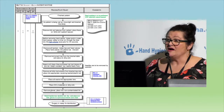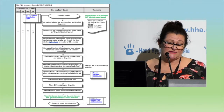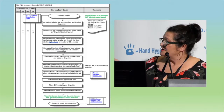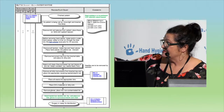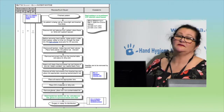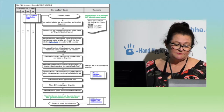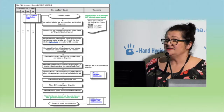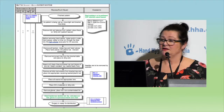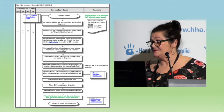At that same time, Defence introduced the Defence Health Manual. So we really looked into it a little bit more. And you can see in these green highlighted areas that we've actually started to put hand hygiene into those instructions. So we used to update these yearly, and we still do, and just put any changes into them that need to be made.